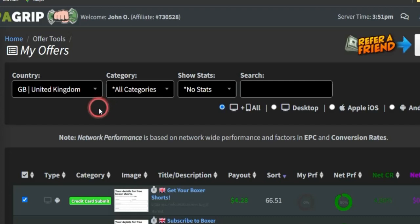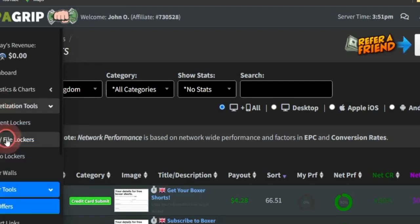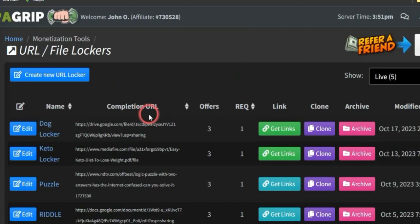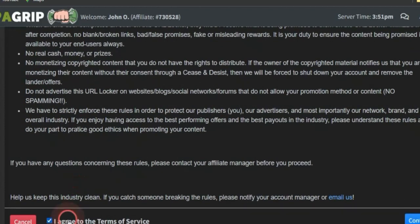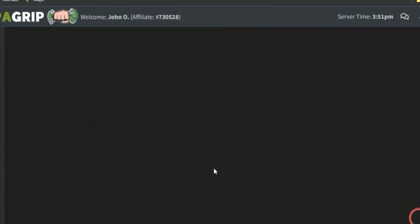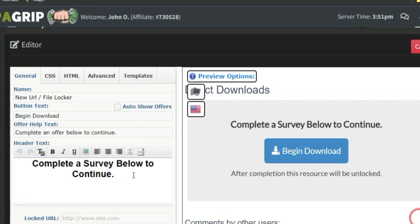So all you want to do right now is come to this section right here. Click on this monetization tools, click on URL file locker, because we're going to be using the URL file locker strategy. All you need to do is click on create new URL file locker, agree to the terms of service, click on continue, and you can create your URL file locker via the page you can see on the screen right now.